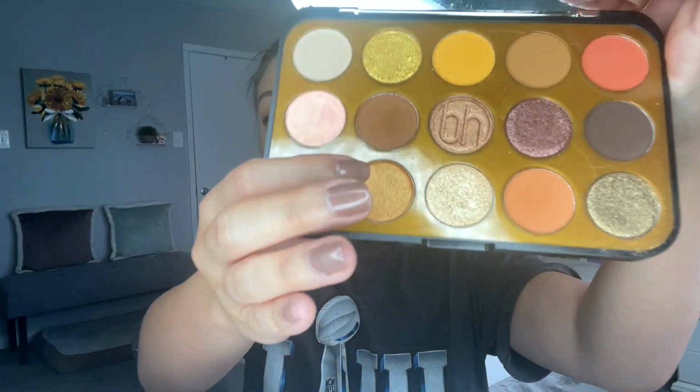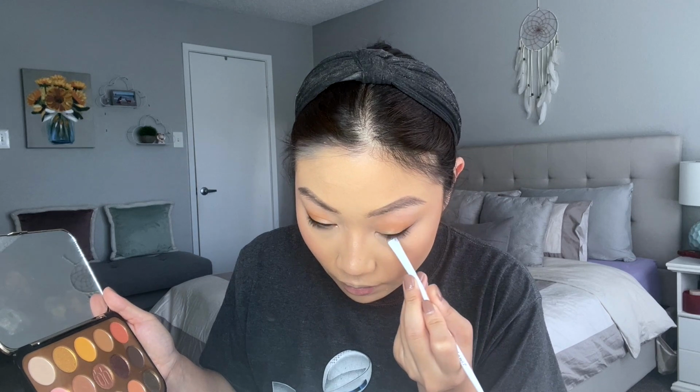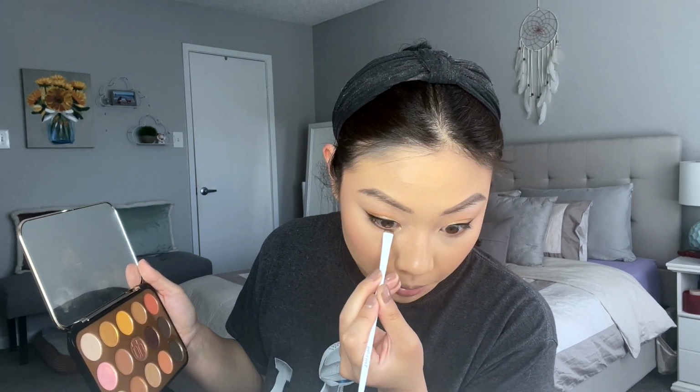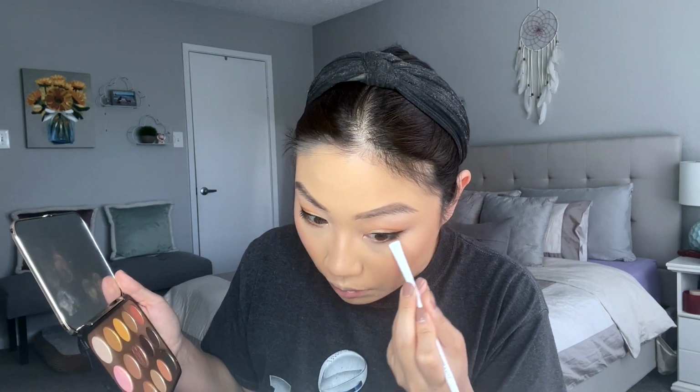I'm going to go back into my BH Cosmetics palette and I'm just going to take this dark brown right here again. Just lightly. Well, it's not dark brown. It's like a medium brown. Because this isn't super dark, I'm being kind of liberal with it and not making it so exact. But it adds a nice layer of warmth, as you can see, which I really like. So now I am going to apply the falsies.